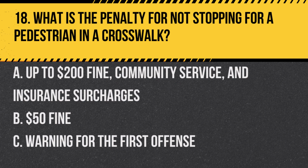Question 18. What is the penalty for not stopping for a pedestrian in a crosswalk? A. Up to $200 fine, community service, and insurance surcharges. B. $50 fine. C. Warning for the first offense. Answer: A. Up to $200 fine, community service, and insurance surcharges.